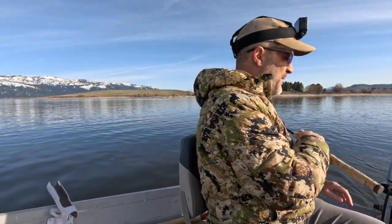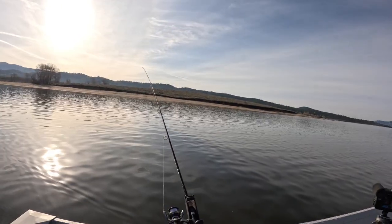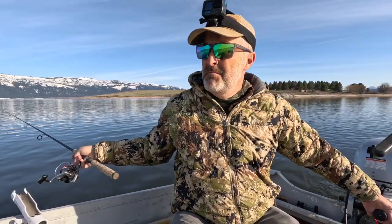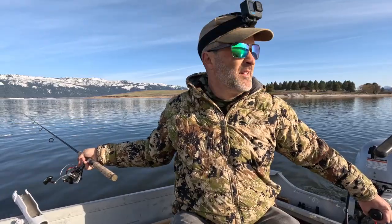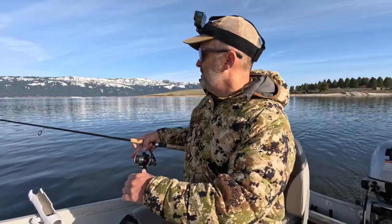I'm gonna be trolling wraps until I can find some active fish. Checking some shallow bays, which is where I think most of the big perch will be. But I want to hit a few of these spots first. Maybe, just maybe, hook into some smallmouth. I think today the goal is kind of a mixed bag.